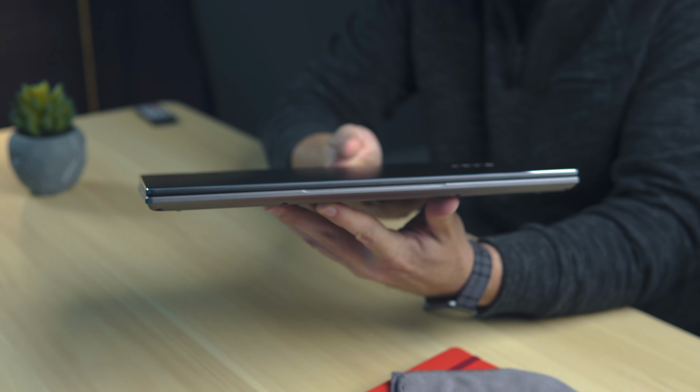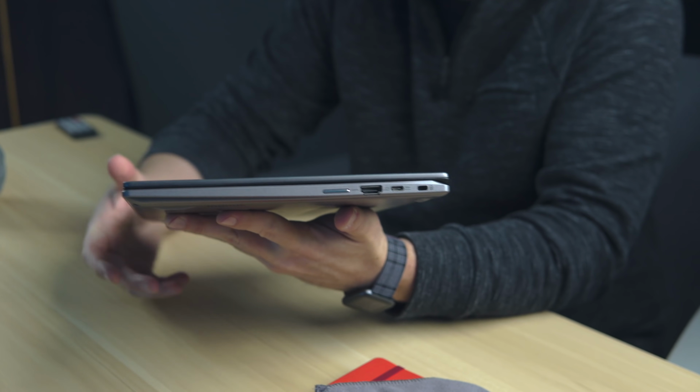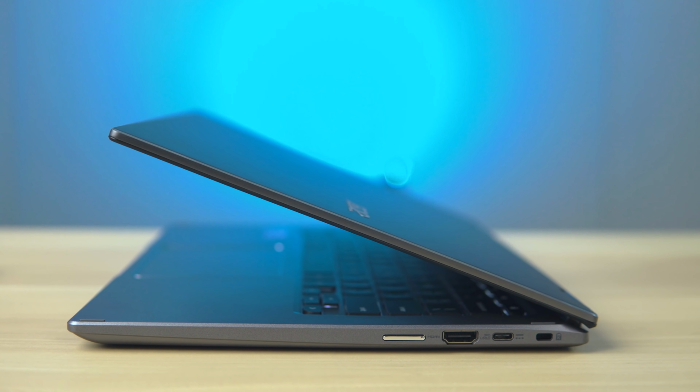In some ways, it actually feels like the fit is tighter than the 713, and that's probably because this one comes with a mil-spec rating. It is drop tested, it's spill resistant, and it takes 132 pounds of downward pressure on the lid, because even though they're going to be marketing this to consumers, it's also going to be marketed directly to enterprises, and they need devices that will hold up. So overall, the build quality is similar to the 713, but it's definitely more rugged.